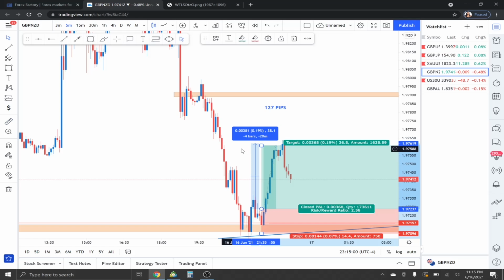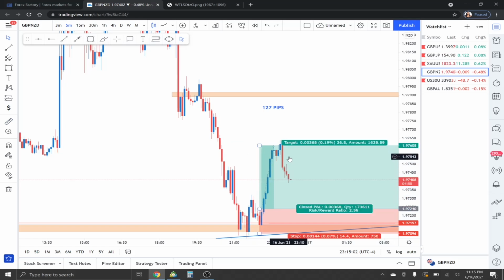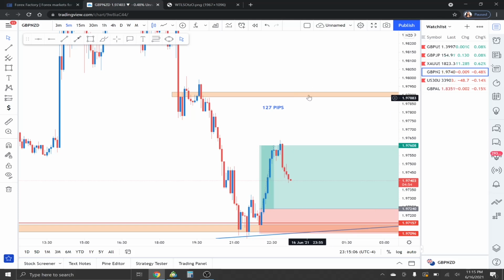Yeah, about 38 pips, and then it's starting to retrace here. So will it turn around and come back up to my original TP up here? That I'm not sure about.